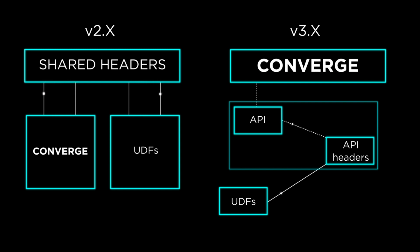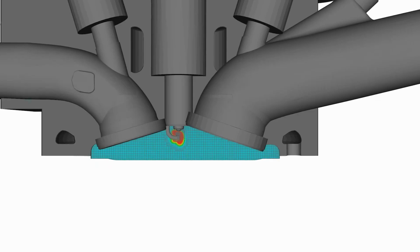The v3.x UDFs will operate more like a true plugin interface rather than single-use functions tailored to a simulation. The new framework allows users to write more portable UDFs across operating systems and backwards compatible UDFs across minor and in some cases major versions of Converge. The new API focuses on allowing users to write UDFs more easily without having extensive knowledge of the internal workings of Converge.